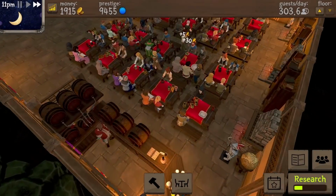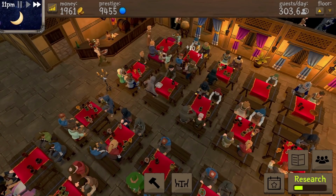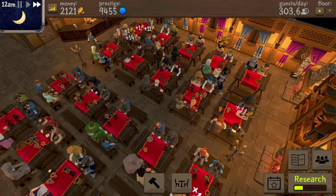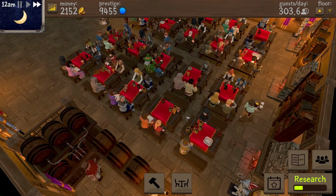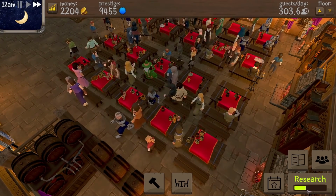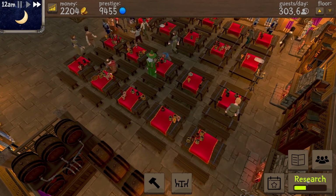Okay, that is good. I didn't really realise that you slowed down when you were holding stuff, but that is very handy indeed. So that means you're going to be able to run around the place, whether you're holding drinks or food or whatever, and you're not slowed down at all. Okay, that seems good. The research just absolutely flew up just then.